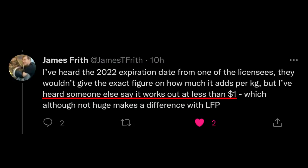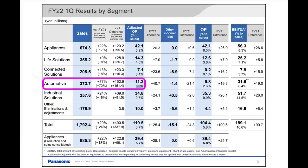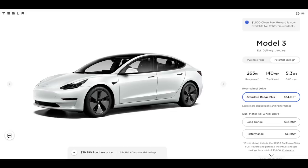I did some back-of-the-napkin cost modeling, and 80 cents per kilogram is about a 3% cost premium at the cell level, which is actually pretty hefty and doesn't include the fixed yearly cost of the license. 3% is roughly the profit margin that Panasonic makes off the battery cells it sells to Tesla. With that in mind, how much will LFP cells affect the production cost of the US-made Standard Range Model 3?